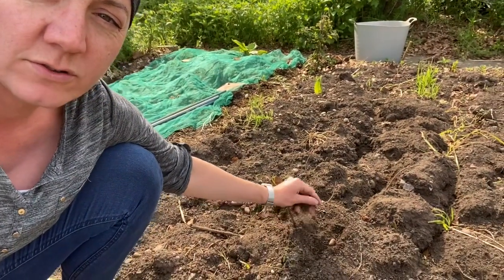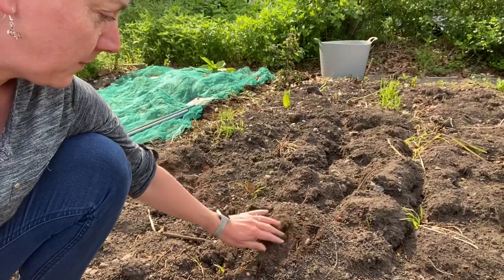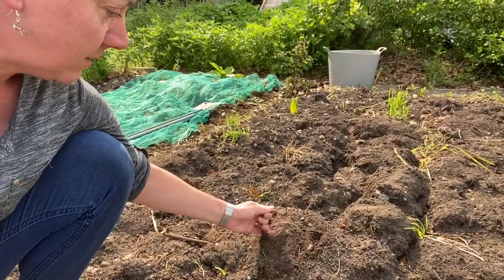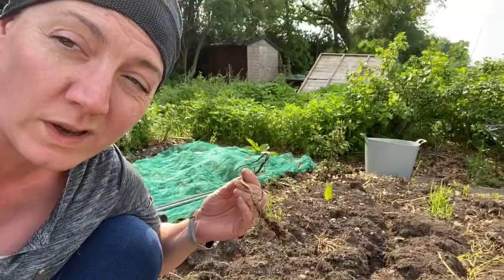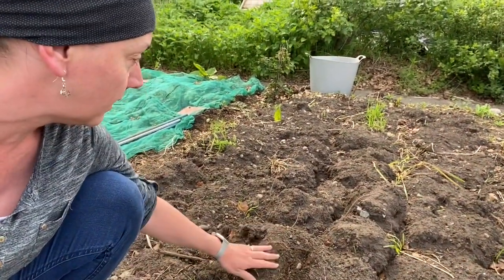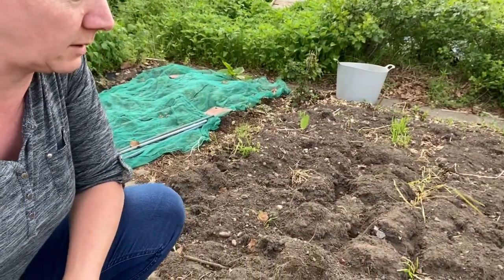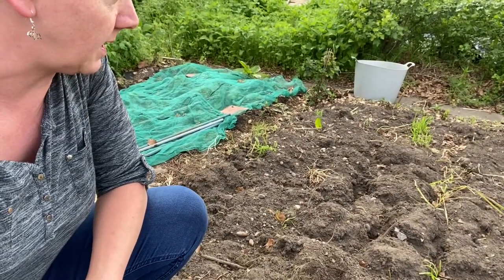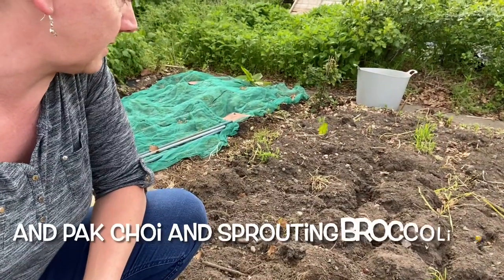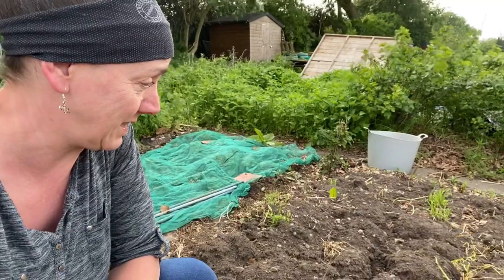You can see the roots. You see the roots in there. And that's, oh, and weeds. Weeds. Anywho, so yeah, this was pretty cool. So what am I planting here? There's gonna be swedes.